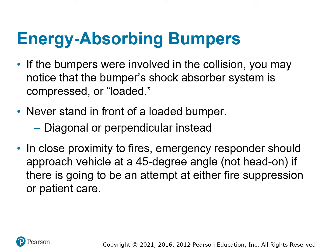So always, if you are worried about this bumper being loaded, kind of come at it from a diagonal or perpendicular. If you're in close proximity to fires, always approach the vehicle at a 45-degree angle, not head on, if there's going to be an attempt at either fire suppression or patient care. So these are all just, again, mechanisms for your own personal safety.